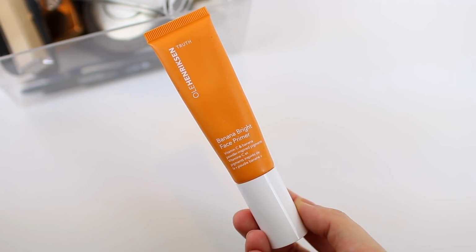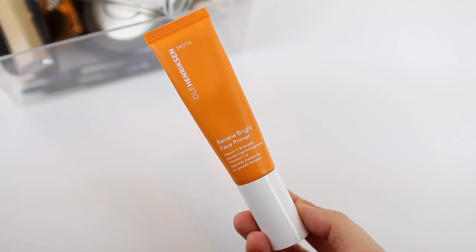The last one is the e.l.f. Henriksen Banana Bright Face Primer. Again, this is something that I typically use during the fall and the winter, so I haven't reached for it very much over the past few months. It's a really nice primer, but a little bit goes such a long way.